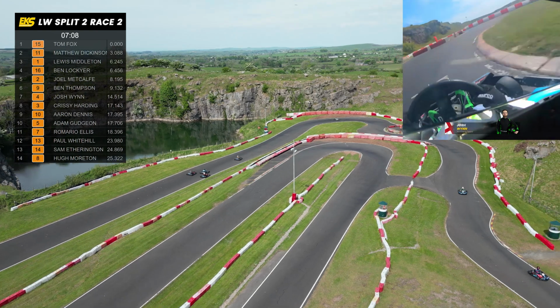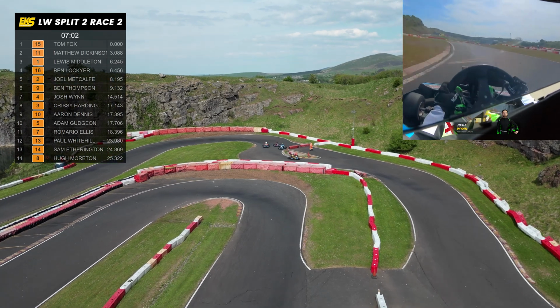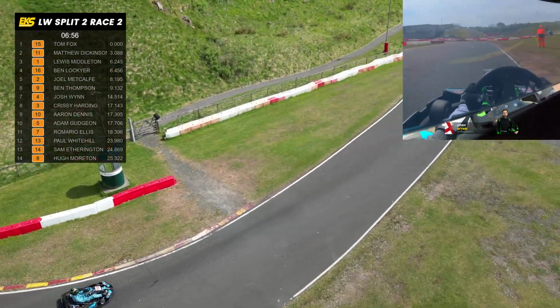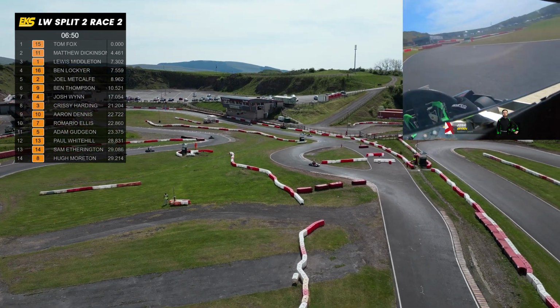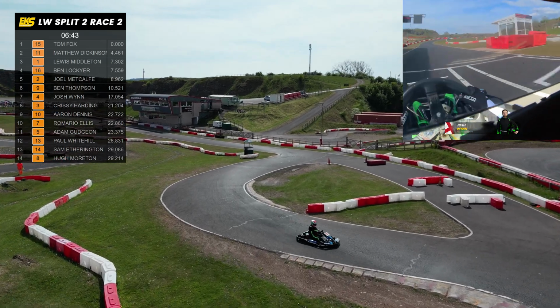We've got almost 3 wide running further behind as well. Adam Gudgeon involved in this. That's the battle with Chrissy Harding, Aaron Dennis, Adam Gudgeon and Romario Ellis, all of those drivers battling along. Chrissy Harding, though, at the front of the train, naturally has got a bit of daylight between herself and the chasing pack. That's for 8th position. Your top 5, Tom Fox, Matthew Dickinson, Lewis Middleton, Ben Lockyer and Joel Metcalfe as they cross the line for that 5th lap.